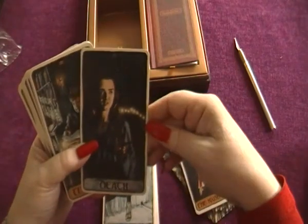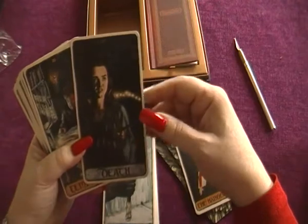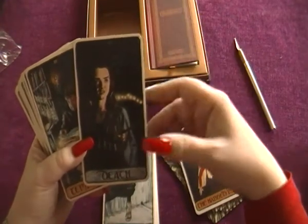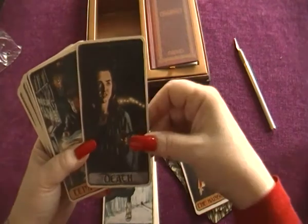Death card, which is so different from the usual Death card, which in the traditional decks would be a skeleton on horseback.